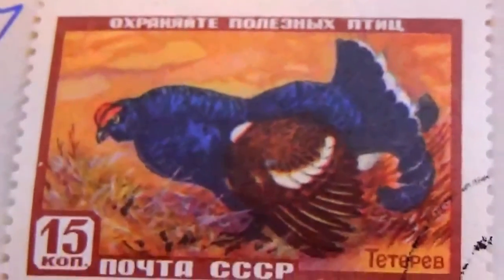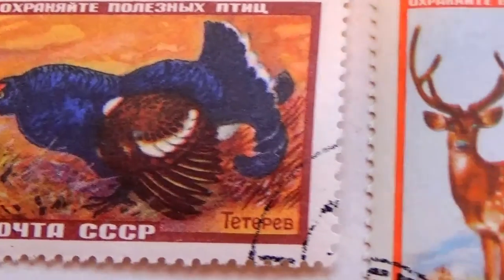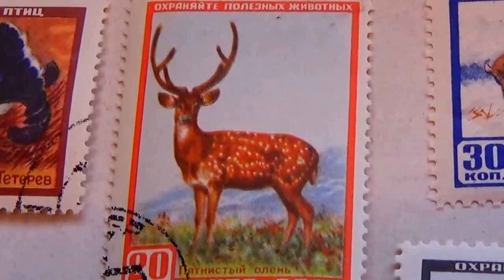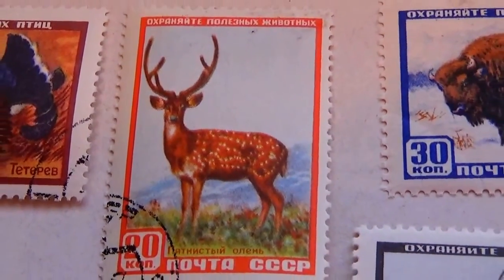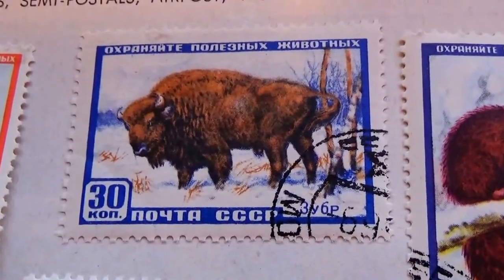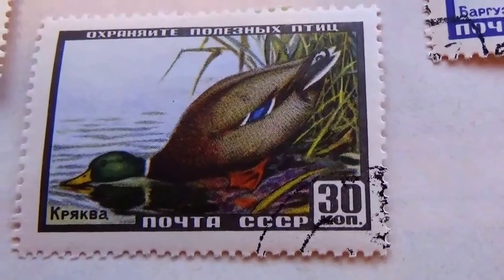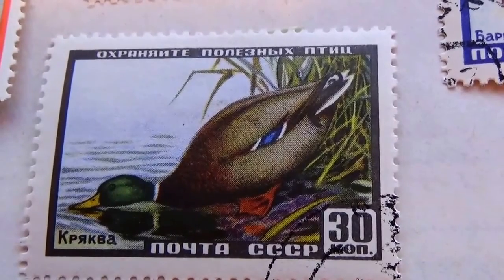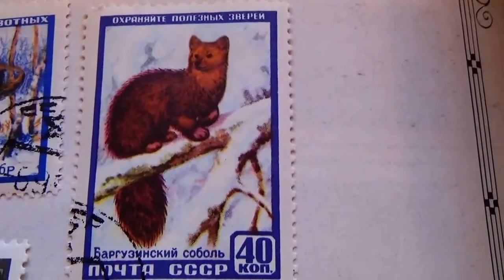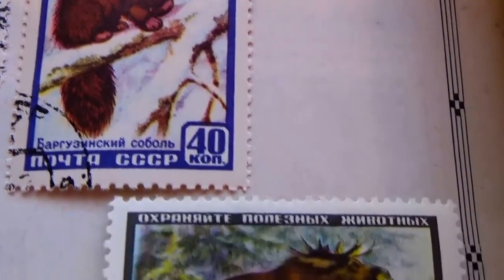Alright, now we're going to just switch on over here to the next page. These are all the extras. This is 1957, 15, nice deer, 20, 30, the buffalo. Another 30. Oh, look at that. This one's a 40. And this one's a 40.